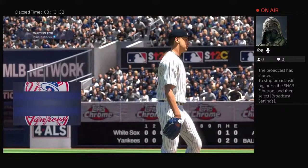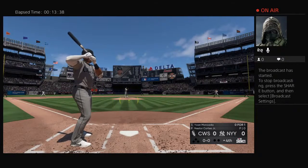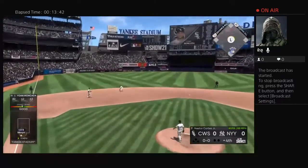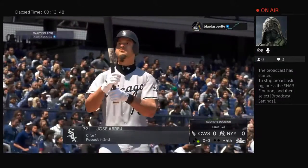Nestor Cortes Jr., a 5'11" left-handed reliever, enters to take over on the mound now. First pitch on its way. To short. And he'll reach first as they can't make the play on him.